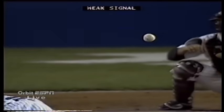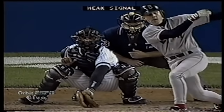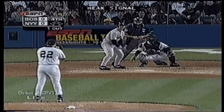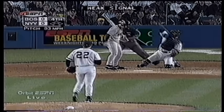Well, Roger's just in complete control. Look, a little breaking ball. That's a hard breaking slider down and away. But the key is it wasn't in the strike zone. He started it in the strike zone and had it break out. And that's what he does so well. When Roger gets ahead of you, he gets you to chase pitches. When Pedro gets ahead of you, he just basically overpowers you. Ball 1 to Trot Nixon.